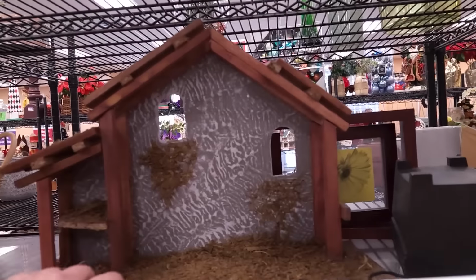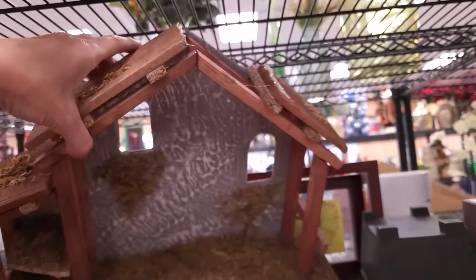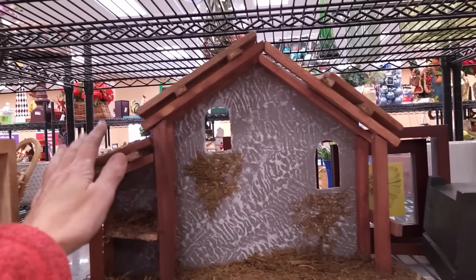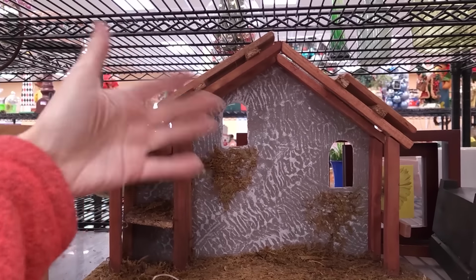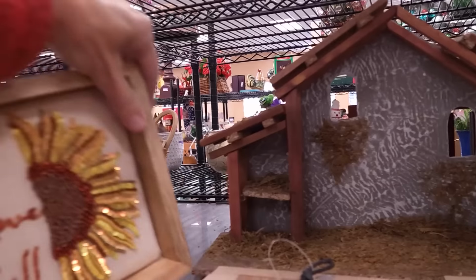Ooh, there's a nice little nativity creche. Oh, it's broken. I do tend to pick these up because I collect nativities, and often I just get the pieces and I don't have the stable or the creche to go with them. But that one, very broken.